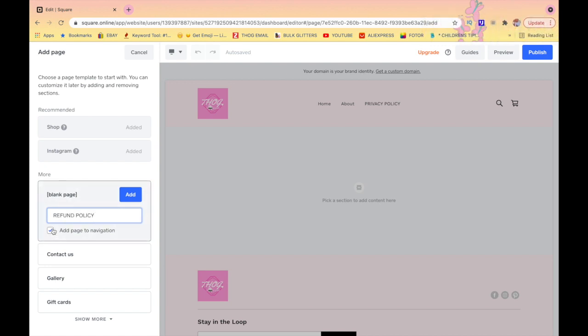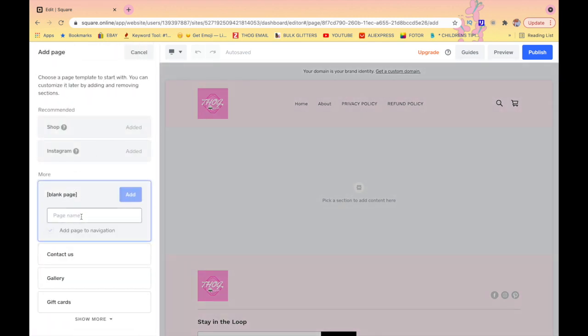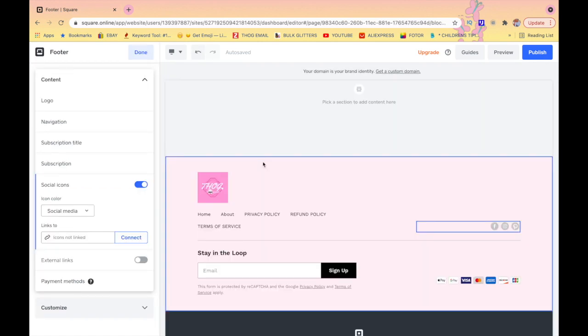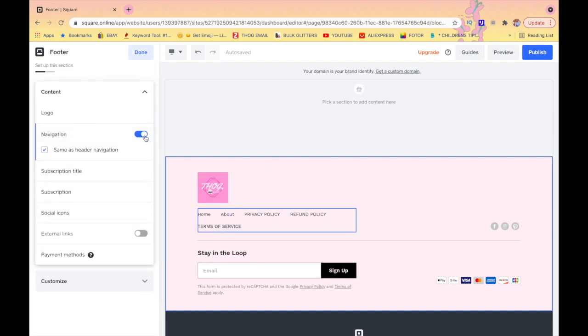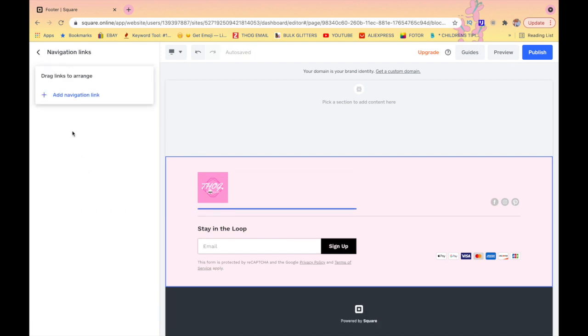policy. So for the refund policy, you can actually do the refund policy and the shipping on the same page. And now we are going to do a blank page, terms of service. As you guys can see, the pages are now at the bottom, and you just press the navigation and it goes on. You don't have to have the home page down there.